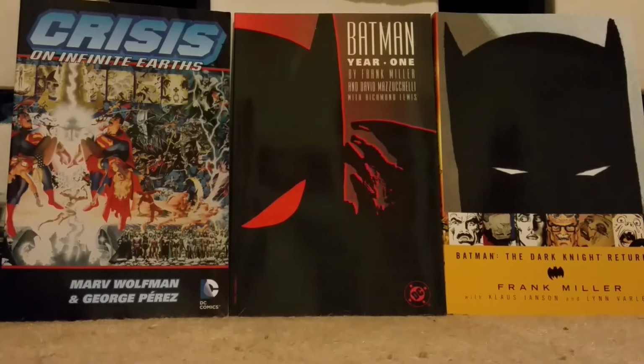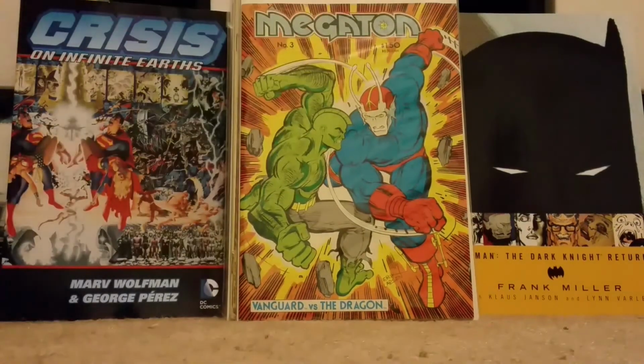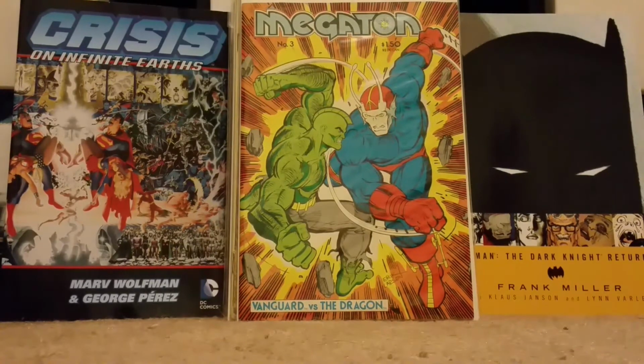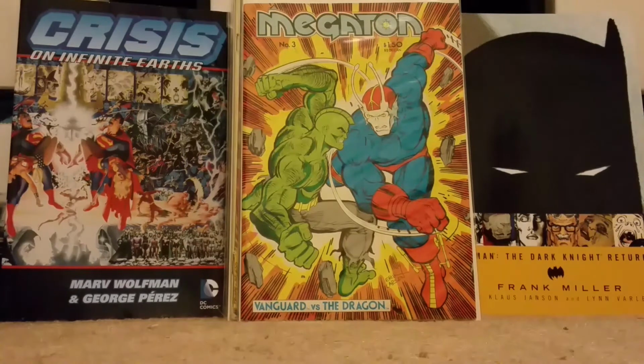Alright, let's move on to my one independent book that I have from the 80s, and then we'll go to Marvel. This first one here is Megaton number 3, the first appearance of the Savage Dragon. Got this out of a box. I don't know if you guys have watched my St. Patrick's Day video, but I explained what happened in case you haven't.